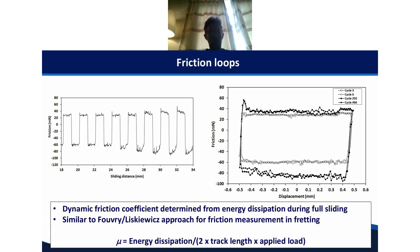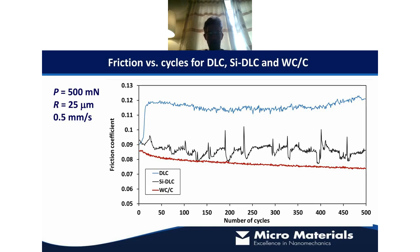And what the software does is it allows us to generate frictional loops from this raw data. As you can see, there's an example on the right there from four different cycles taken within a 500 cycle test, where you can see these are before and after a transition in friction, frictional wear. And as well as friction, we can also get energy dissipation information, by the equation shown there. Again, this is all integrated into the nanotest software system.